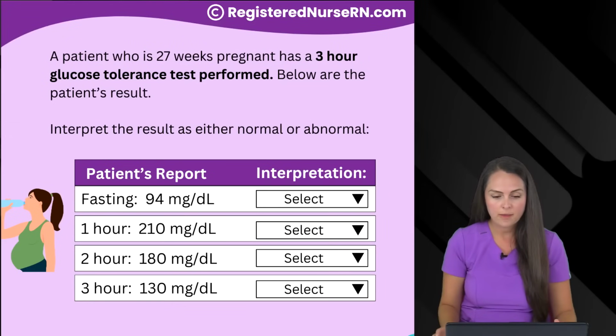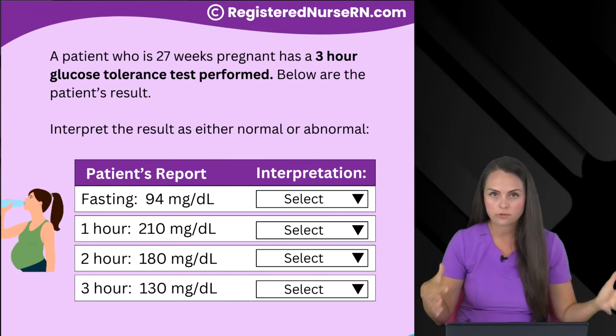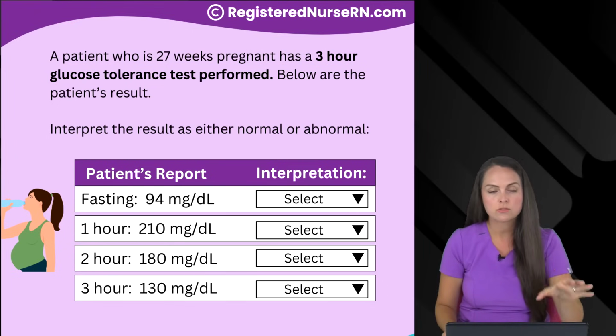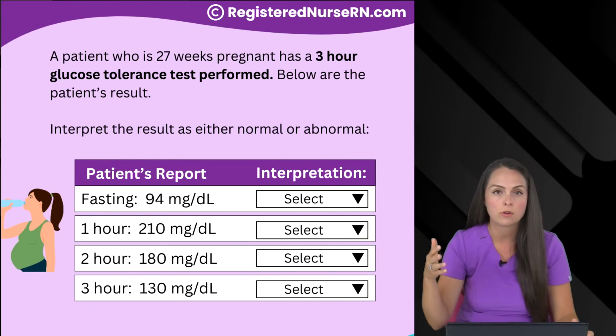Here we're told we have a patient who is 27 weeks pregnant and they have had a 3-hour glucose tolerance test performed. Below are the patient's results. So we need to interpret the results as either normal or abnormal. So again, we have one of those alternate format questions. We have the patient's report of what those results were, and then we need to click the drop-down box and tell if it's normal or abnormal.